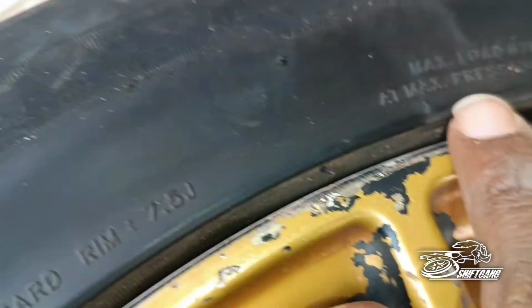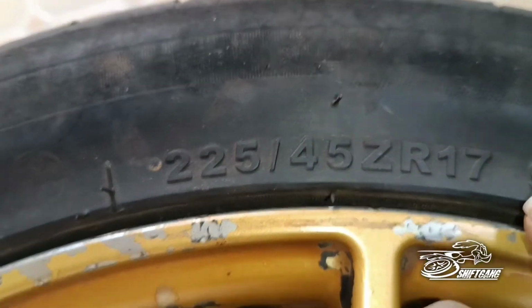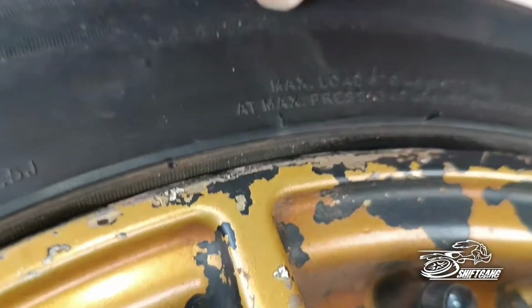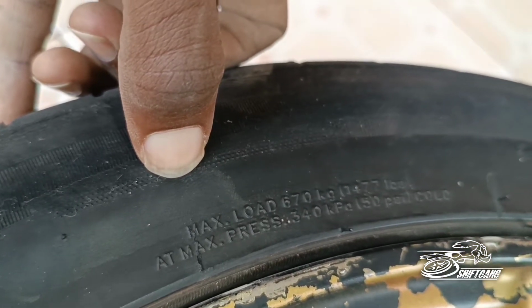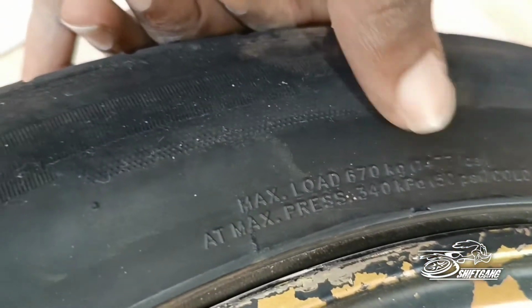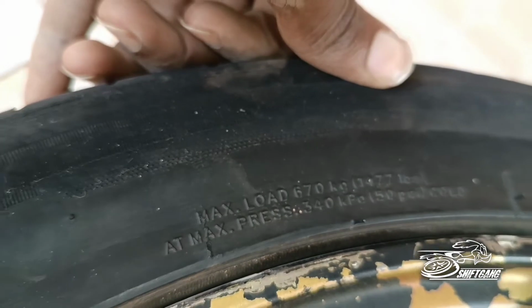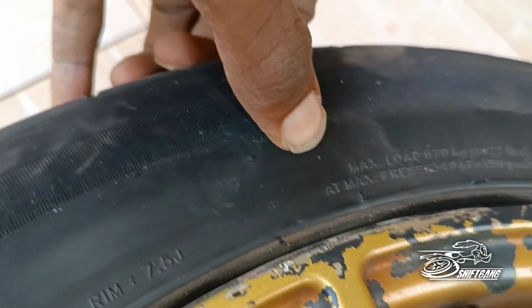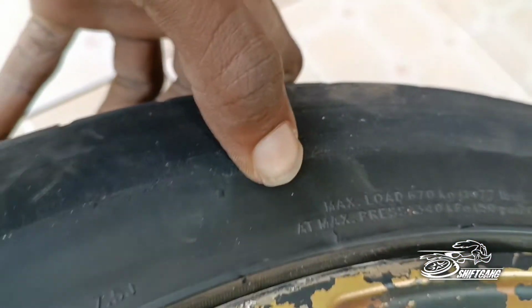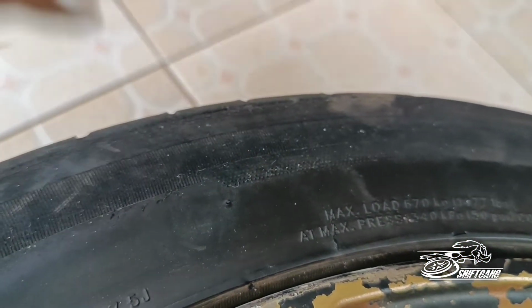Then there is this. I told you about the W. I told you about the 94. This 94 over here is explained here on the maximum load. So the maximum load that this tire can carry is 670 kilos or 1477 pounds. So remember, you have 4 tires, so each tire can safely carry 670 kilos.